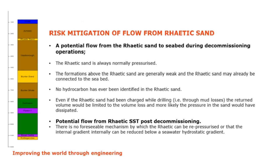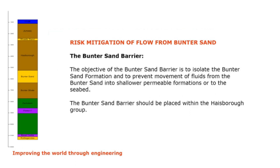And then you go through each of the risk mitigations, and this is the Viatic. It's an interesting one, this. It's normally pressured, and the sands above that are so weak that any pressure would just blow through, and it's probably already connected to the seabed. We have never seen any hydrocarbons there, and even if it was charged, it would be so small the pressure on the sand would have dissipated. So, to be honest, the Viatic sand, you don't even need a plug between that and the seabed. It can actually be considered as the seabed. Do the risk assessment, fill out the diagram, make sure everyone's happy with it, and move on.